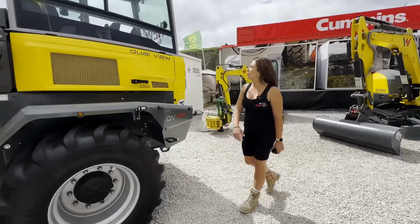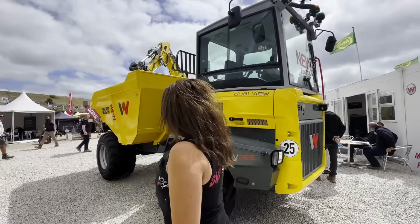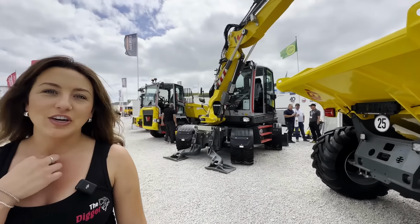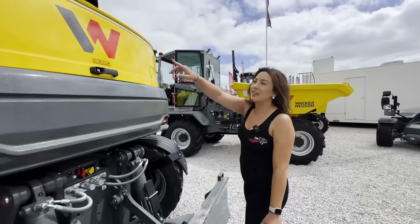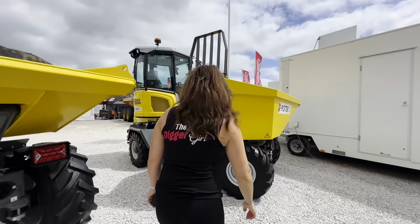125, that's a big old truck, isn't it? This is the dumper that I had a go on in Germany last year. My favourite bit was the big light at the back of that thing. That big light lights up as well. It's pretty cool. And the baby one, what size is this?